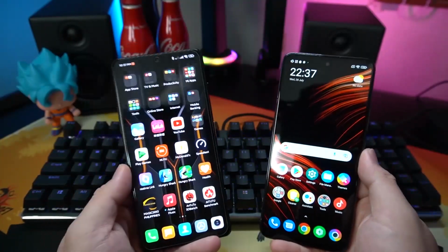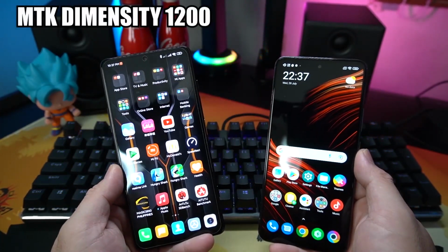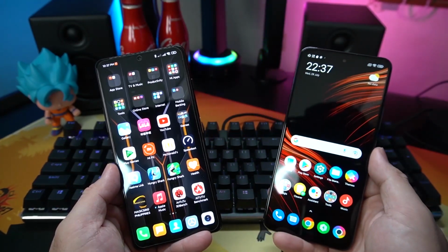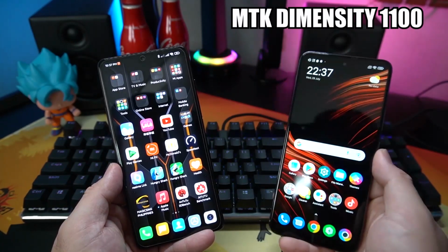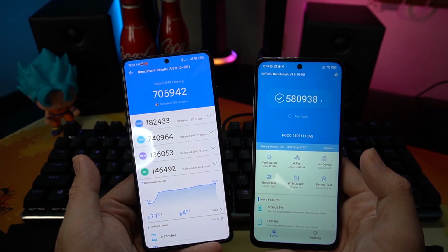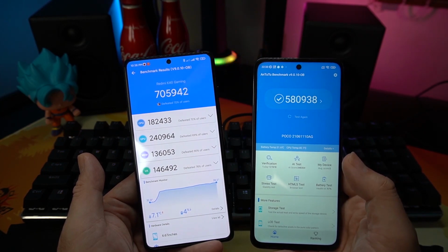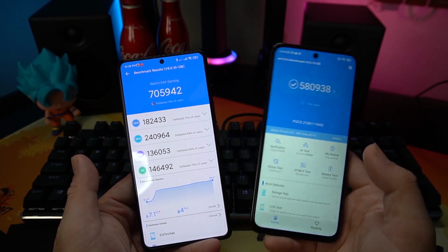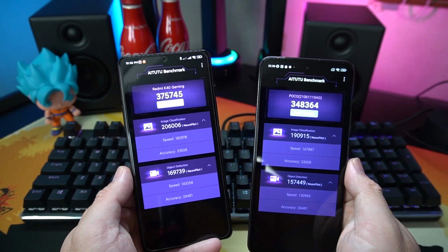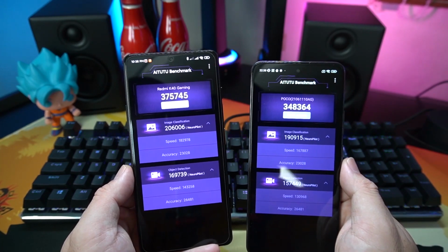This phone sports the MediaTek Dimensity chip, wherein the F3 GT sports the 1200, a 5G capable processor. Meanwhile, the X3 GT has the 1100, which is also 5G capable. Now you can see on Antutu benchmark version 9.0.10, the score of the Poco F3 GT is definitely a far winner as opposed to the X3 GT. Taking a look at the other benchmark, it's almost the same except that of course the F3 GT is slightly better.